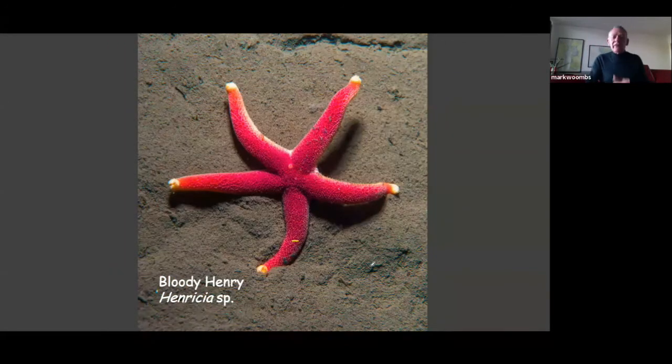So here we have a rather nice mauvey coloured Bloody Henry. It's thought that these are one of the few starfish that actually brood their young. Normally your males and your females, as we saw earlier, just release the egg and sperm into the water, and it's a random hit and miss affair over what happens. It's actually thought that these maybe brood the eggs underneath the five arms and wait till they actually hatch.